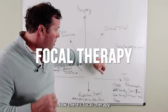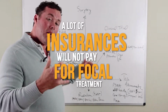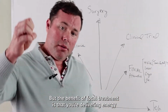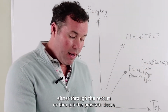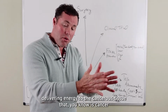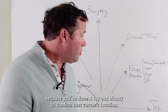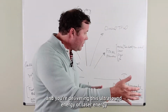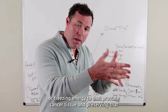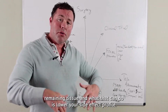Now there's focal therapy. Now this is seen as more of an alternative type of treatment, and a lot of insurances will not pay for focal treatment. But the benefit of focal treatment is that you're delivering energy either through the rectum or through the prostate tissue, delivering energy to the cancerous tissue that you know is cancer because you've done x-ray and biopsy to confirm that cancer's location, and you're delivering this ultrasound energy or laser energy or freezing energy to that prostate cancer tissue and preserving that remaining tissue. And what that can do is lower your side effect profile.